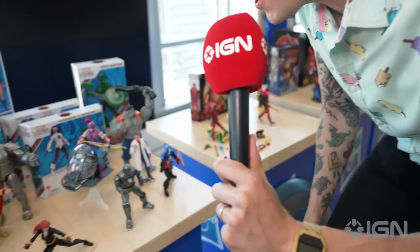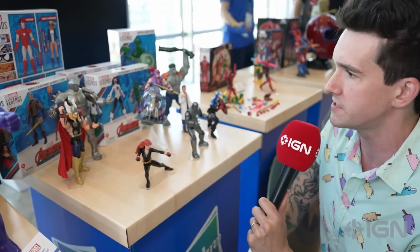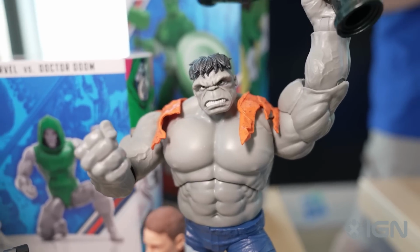If you're not a Deadpool fan, there's of course various other Marvel Legends coming out from all corners of the Marvel Universe, cinematic and otherwise. They're doing some wonderful deep cut first appearance Iron Man. I love the Gray Hulk with Bruce Banner.